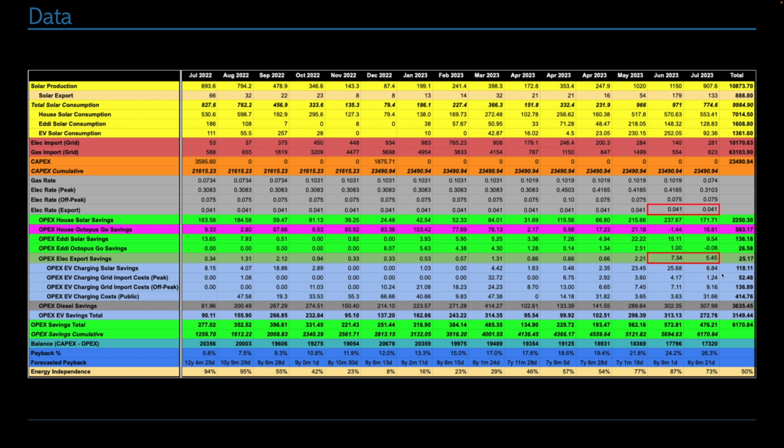Looking at the car, charging from solar power has saved us £6.84. Charging from the grid has cost me £1.24. Charging from the grid at off-peak time has cost me £9.16, and charging from public charging points has cost me £31.66. It would have otherwise cost us £307.99 worth of diesel for the amount of driving that we did, so we've saved that. So when you net out all these numbers, having the electric car has saved us £272.76 on energy in the month of July, because it's basically cost us about £40 to charge a car compared to paying £308 for diesel. So that means there's a net saving of £272.